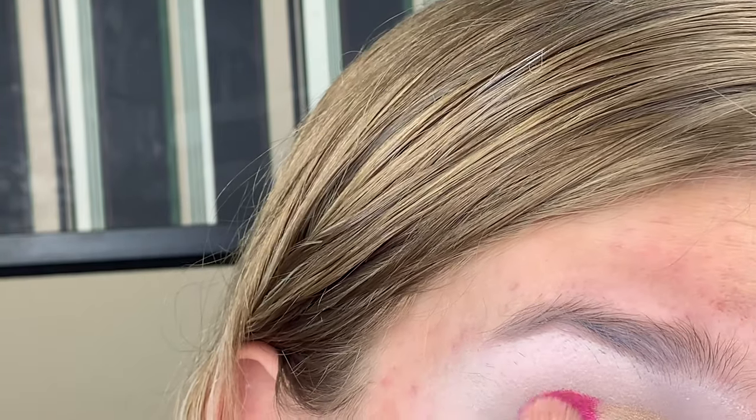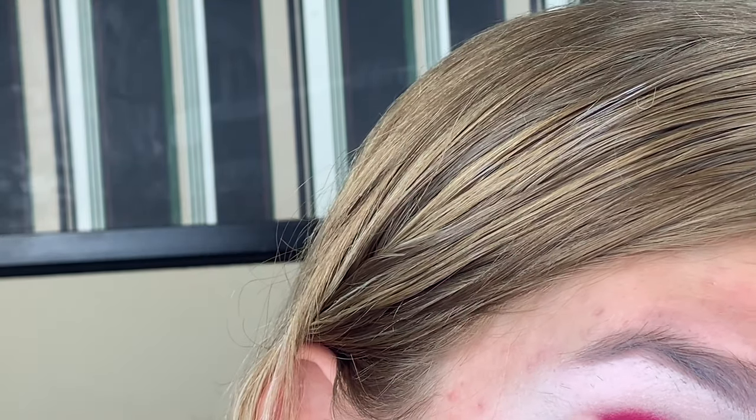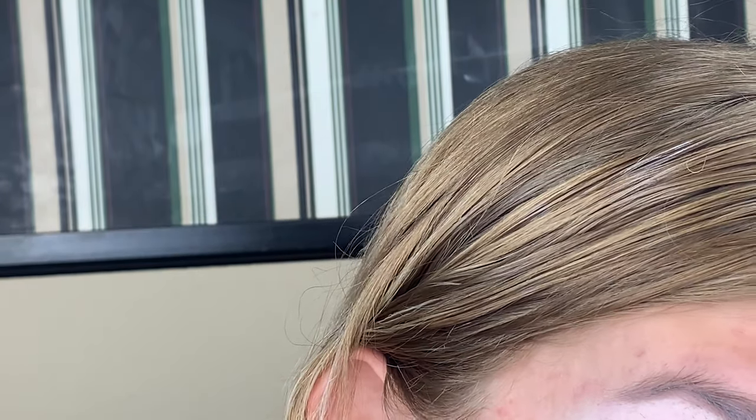Okay, so then I'm gonna lightly dip into Beyond again. I'm gonna attempt to blend it. It's not a matte, but it should hopefully blend at least. Ooh, I'm actually blending a shimmer. They're pressed-in shimmers, but when a shimmer actually blends, like, yes, honey. Actually kind of cute. Let me see how it looks on camera. Ooh, yeah, kind of cute.